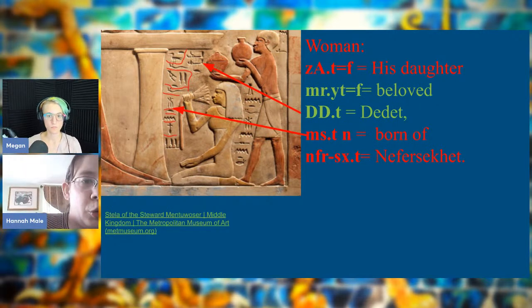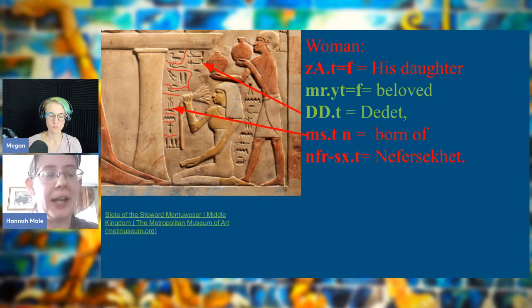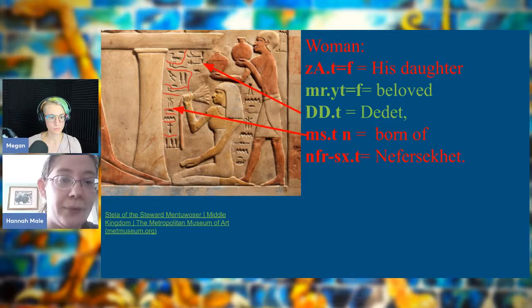But then towards the bottom, down here, you have members of his family that are actually named and ideally included in the offering formula as well, so that when they pass on, they also will be given sustenance to sustain them in the afterlife. So we have this woman here, and she's Mentuwosar's daughter. That's what these hieroglyphics here are.